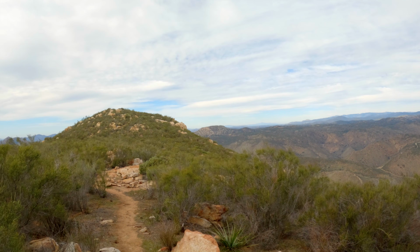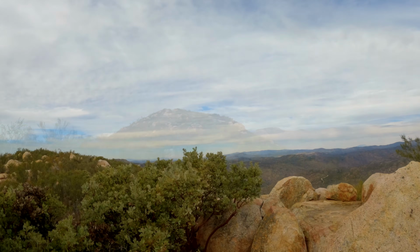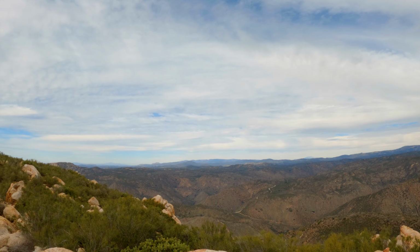You can see north up to San Jacinto and over to the peaks of Mission Park. Here you can see another little false peak as we continue, but at this point, we're almost there. Just a little bit more.